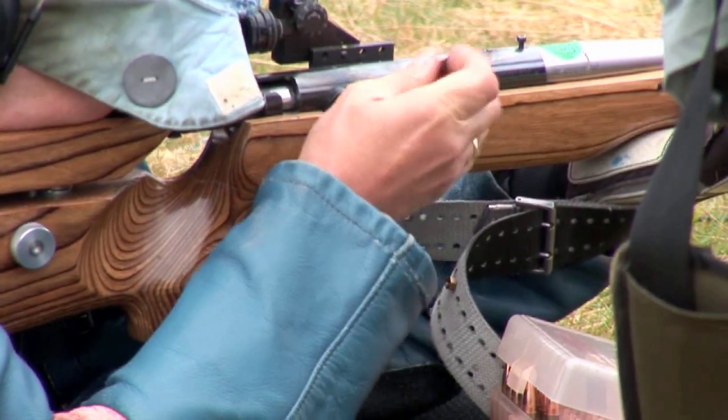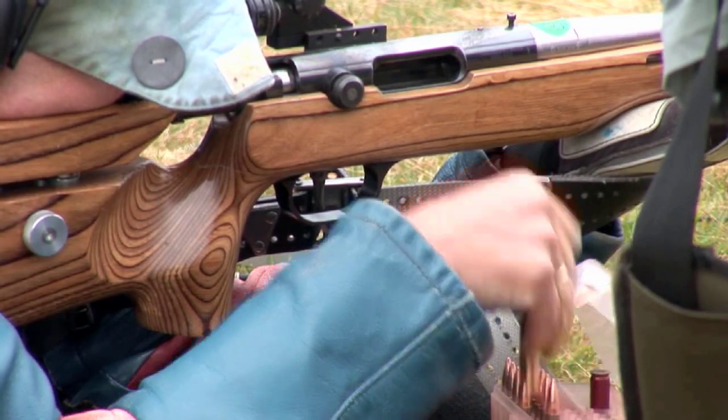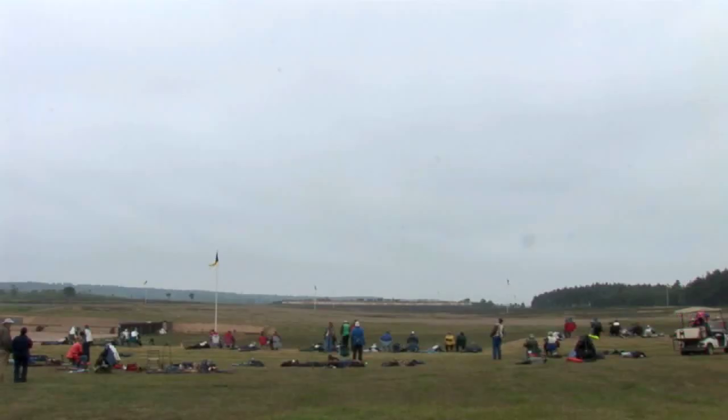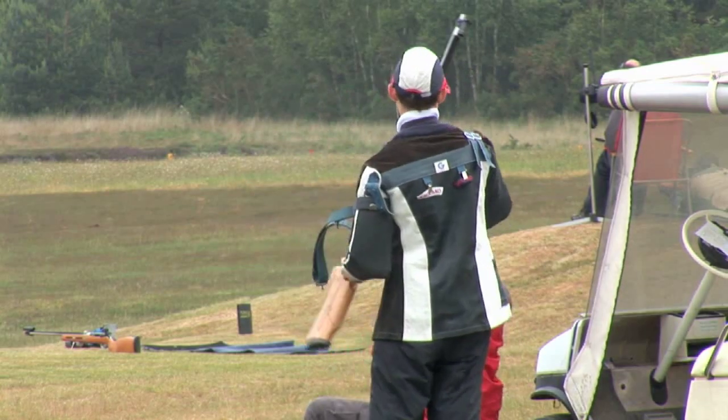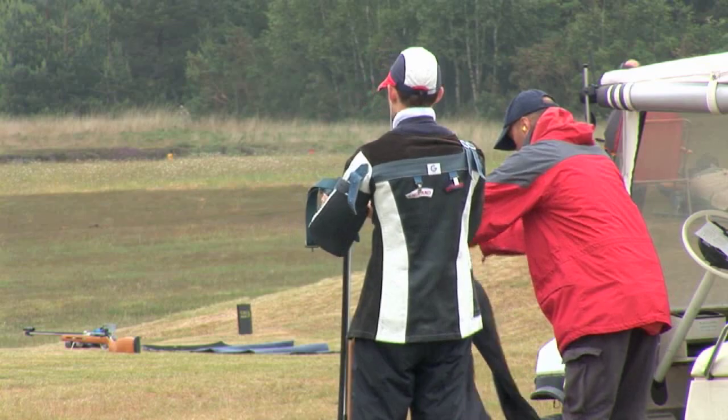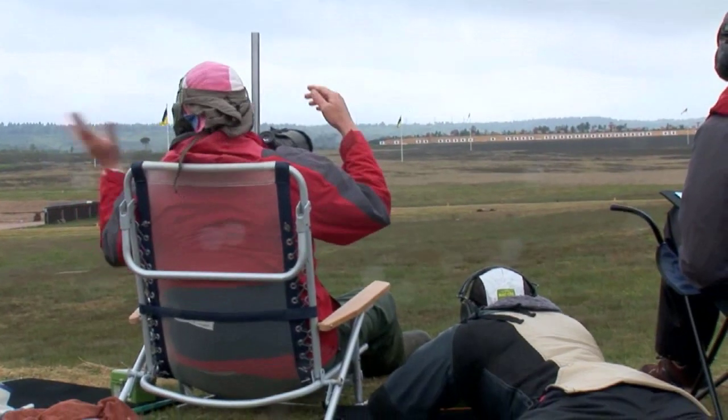Our cardio has to be good, our diet has to be good, our whole lung and breathing system, etc., has to be good enough so that we can slow it all down. There are some top shots here. Parag Patel has won multiple medals at the Commonwealth Games, including golds. He gives his version of how to shoot long distance without a lens.